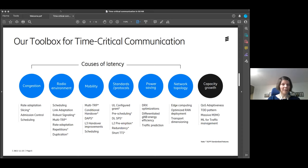Below these blue circles, talking about the causes of latency, we have a number of solutions, or relevant tools or features that can be considered. As an example, to address congestion, the tools that are proposed are rate adaptation, we have slicing, admission control is another one, and scheduling. And for many of these solutions, we actually already have this in place, but it's not optimized for consistent low latency. And this is what we have to do now.